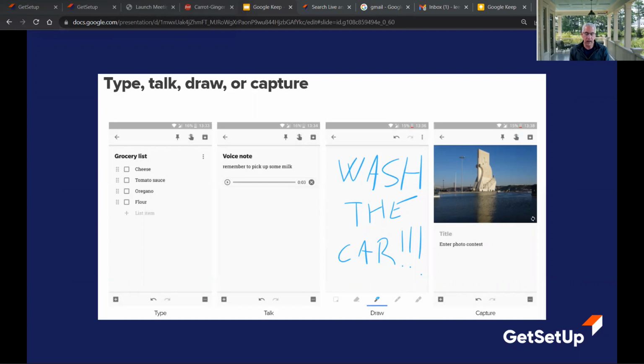One is a to-do list or a task list, which you see right here on the left side, like a grocery list. The other way to enter data into Google Keep is using your voice. Just using your voice to dictate right into the system, and it takes your voice and converts it from audio to text, and also keeps the recording, the audio as well.